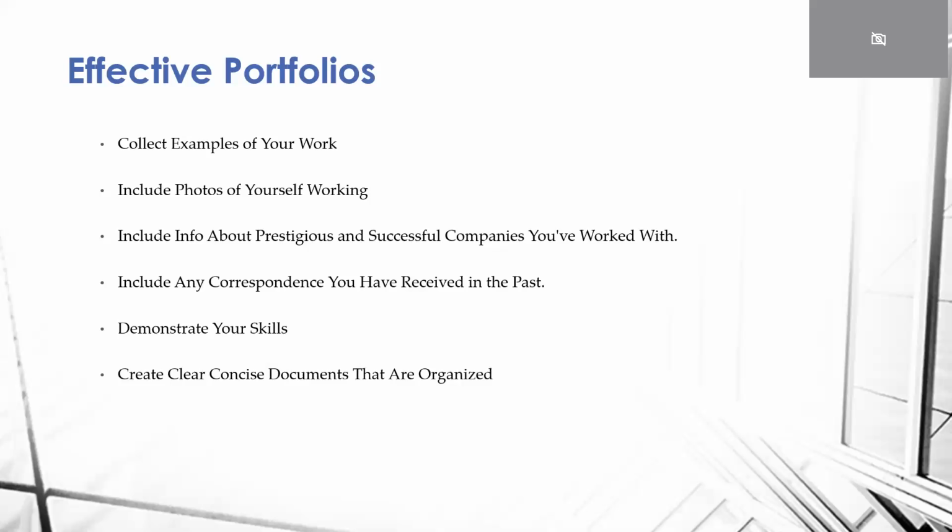Demonstrate your skills. If your area of expertise includes computer technology, writing, etc., where you can demonstrate your skills through the work you've completed online, be sure to include the links to showcase the work you have done. Some students will include a DVD or CD attached to a plastic sleeve on the front or back of the cover of their portfolios. Create clear, concise documents that are organized.